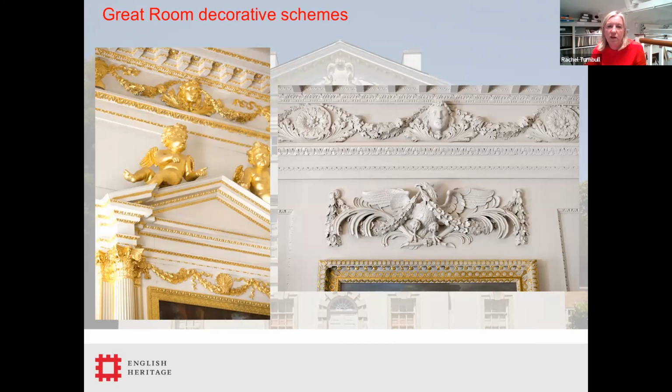So after all of the research, as I said, we decided that the house was going to be represented as it was during Henrietta's lifetime. So the very bright gold was only found during the 1960s, it's not earlier, and so we have not removed it, it's still there, but it's being covered up with new paint to present this beautiful Palladian interior as we think it was during her lifetime, a much cooler affair than it was after the interpretation in the 1960s.